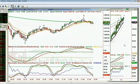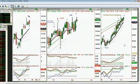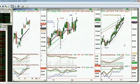Well, in this particular technique, what I was saying is that if at least 3 out of the 4 Dow horsemen that I have are acting well, that's very important. Now, the other thing is this.